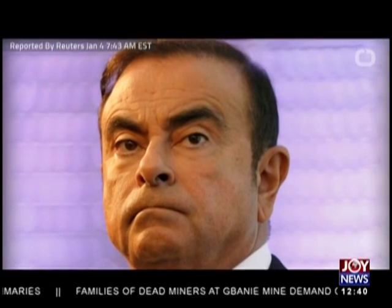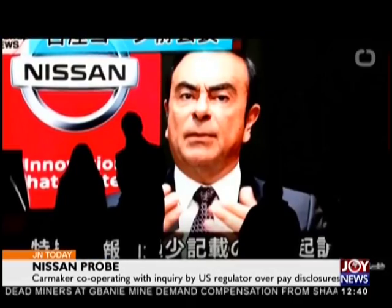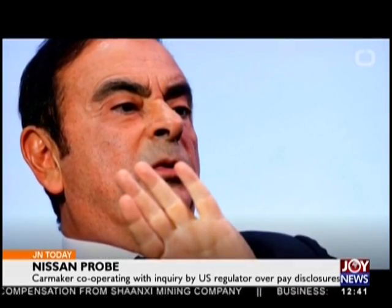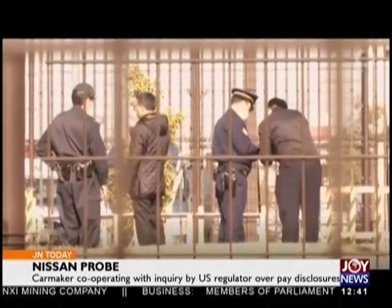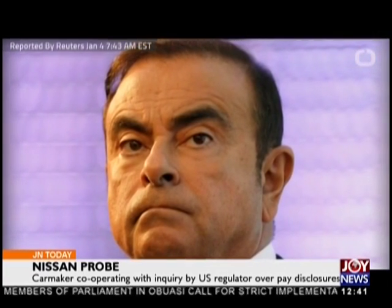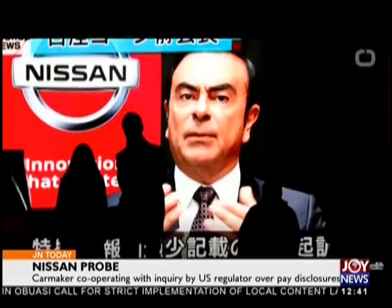The probe comes as the firm's former chairman, Carlos Ghosn, faces charges of financial misconduct in Japan. U.S. media reported the Securities and Exchange Commission is investigating whether Nissan maintained adequate controls to prevent improper payments. The Japanese carmaker has accused Mr. Ghosn of financial misconduct. Last month, it said an internal investigation had found Mr. Ghosn received improper payments totaling $8.9 million from a joint venture between the carmaker and Mitsubishi. The 64-year-old was first arrested on 19th November and remains in detention in Tokyo, where he faces charges of financial misconduct and breach of trust. He has denied the accusations.